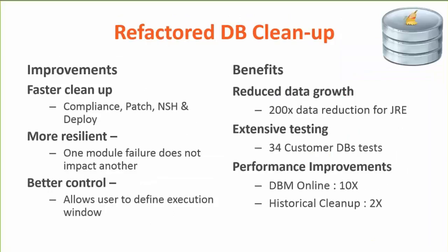Next slide, please. As customers adopt our releases and as customers use our product for a variety of use cases, the BSA database is going to grow larger in size. So it becomes very critical that we make sure that there are enough hooks that we provide to maintain the database in a healthy state. Specifically with 8.7, we have made sure that cleanup runs faster for some of the critical modules of compliance, patch, NSH, deploy. Apart from that, historically we have seen failures and that was basically halting complete cleanup activity. What we have done, we have made cleanup more resilient, so failure in one module does not prevent other module cleanup from going on. So, that's a big improvement.